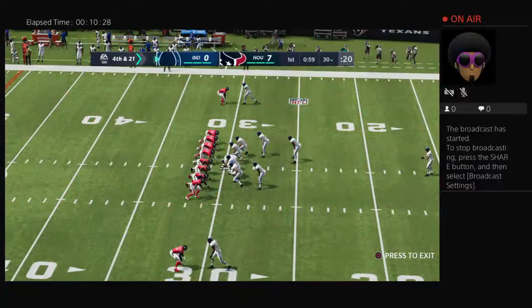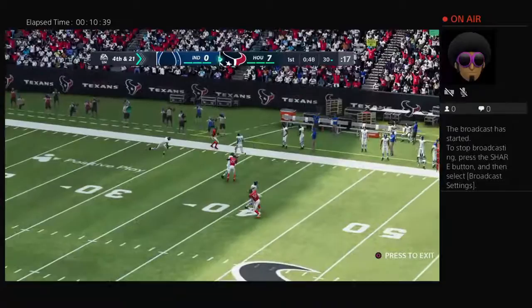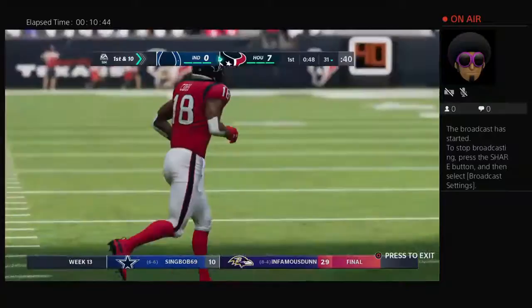Rigoberto Sanchez on fourth down to punt this thing. Only 2 punts for him last week in the loss as he gets this one away. And he'll be out of bounds across the 30-yard line. It's a 40-yard punt, 4 yards on the return. And the Texans will take over with a first and 10.